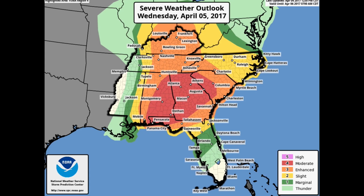A moderate risk for the southeastern United States. Can you believe it? It's been quiet the past 5 years, but we got a moderate risk here. So in this episode of State of the Weather Address, I'm going to go over a potential tornado outbreak that could occur in this area right here. Severe weather, possible tornadoes, possible strong tornadoes.